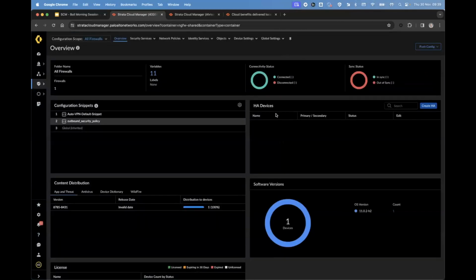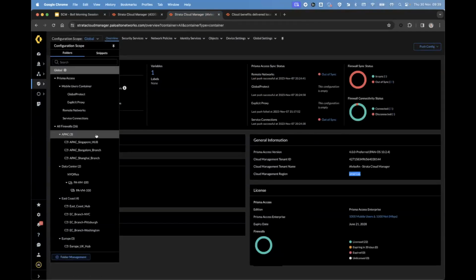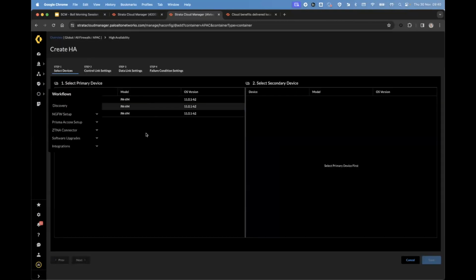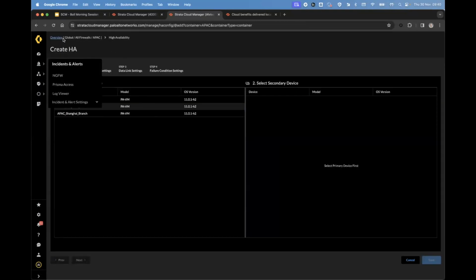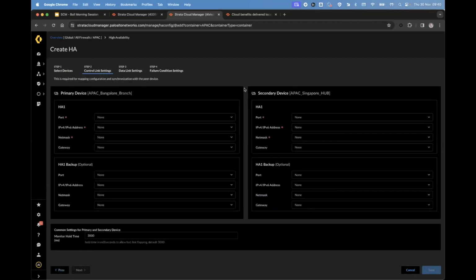Now, one more thing that is a bit easier on this part compared to Panorama is the setup of an HA cluster. I have to go to the US tenant because I only have one firewall. You now have the capabilities within a folder. Of course, a folder contains multiple firewalls or can contain multiple firewalls. You say which one is my primary device. You select the secondary device. And it's a wizard that's leading you through the configuration of those systems.